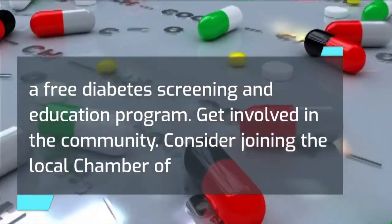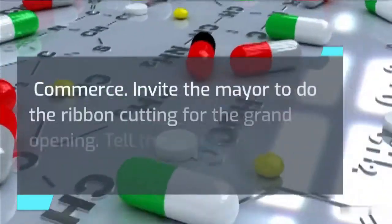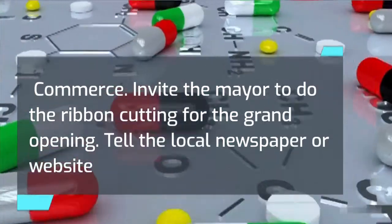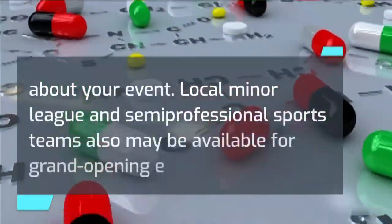Get involved in the community. Consider joining the local Chamber of Commerce. Invite the mayor to do the ribbon cutting for the grand opening. Tell the local newspaper or website about your event.